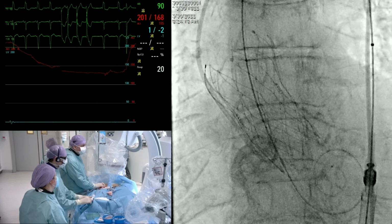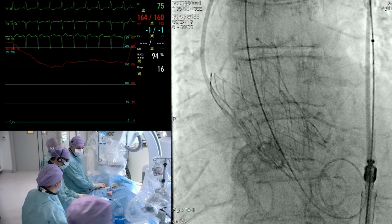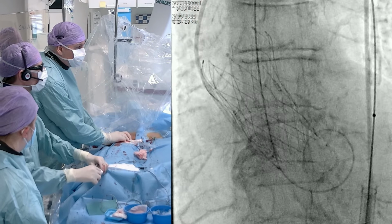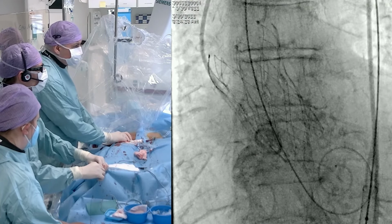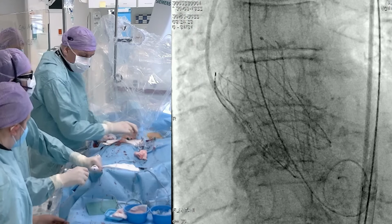Just tell us what we do, William. You see on this handle, at the end of the handle, there are these two blue knobs at the side. So that's the one to retract the nose cone. So I'm going to do that. I'm retracting slowly. I push a little bit on the stiff guide wire, retract a bit more, push a tiny bit on the wire, retract a bit more. And then you typically leave a small gap, like this. And okay, we now have the 14 French sheath ready.